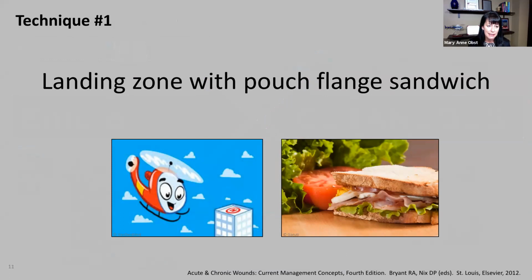The first technique, so we're going to go through seven techniques. The first one is the landing zone technique with pouch flange sandwich, which is a mouthful. Do you get it? Like a mouthful, you know, sandwich?